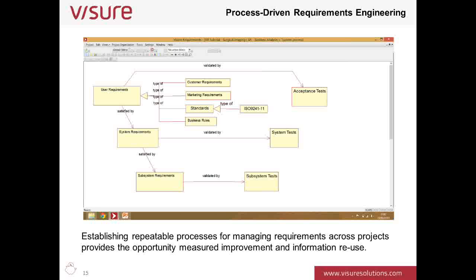And if you have this as a repeatable asset, then as you move into the next projects and the projects beyond, you can think about process improvement or improvement of the information. Notice here I've actually missed off risk analysis. Well, of course, risk can be linked to any of those blocks or any of those documents defined in this process. So establishing repeatable processes for managing requirements across projects provides opportunity for measured improvements and information reuse.